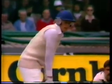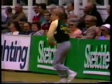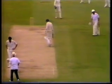So O'Donnell to resume with Gower to face. It's the overpitched one again, and it's driven very firmly for 4 by David Gower. It really does make it look all so easy when he's in form.